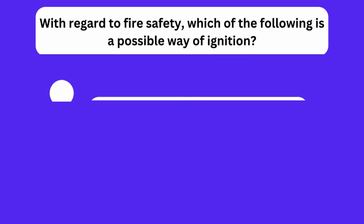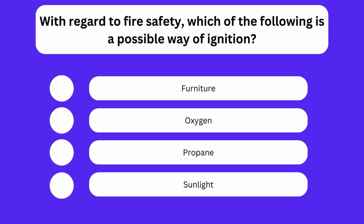Next question is, with regard to fire safety, which of the following is a possible way of ignition? So the correct option is the last one. Sunlight can sometimes be a way of ignition. So any flammable material should ideally be placed outside of sunlight.